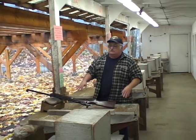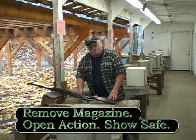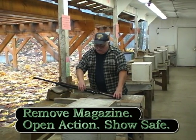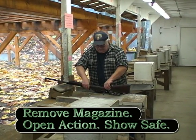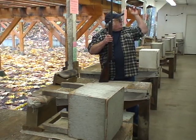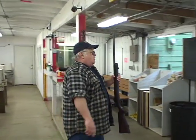Now, you're shooting, you've done your shooting, you're finished, you're going to go get your target next ceasefire. Take your rifle, again, remove the magazine, put it in your pocket, open the action, once again, showing safe, no magazine in the weapon, clear, nothing in the action. Again, people are shooting, there's no lights flashing, there's no chains up. Go ahead and take your rifle just like this, walk off the range, put it in your car.